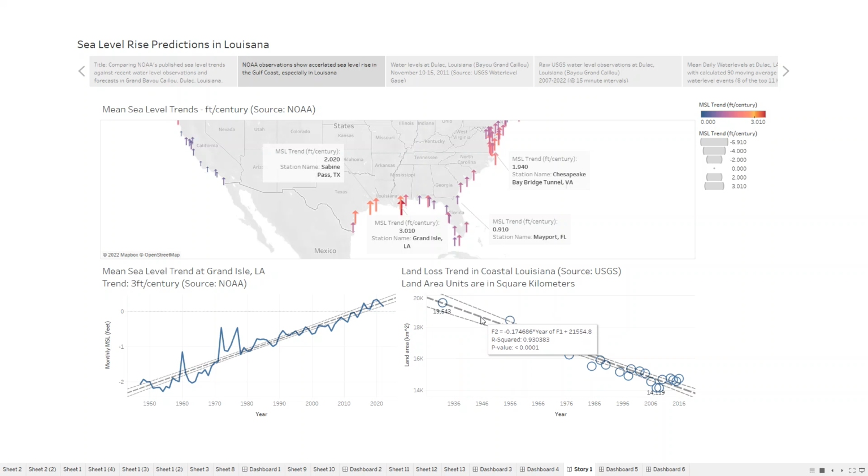This relative sea level rise in coastal Louisiana, coupled with observed land loss from the USGS over the past century, has a startling effect. Over the past 100 years or so, there's been a marked decrease in the amount of land available as a buffer between populated areas and the sea. The land loss is mostly coastal wetlands and mangroves.